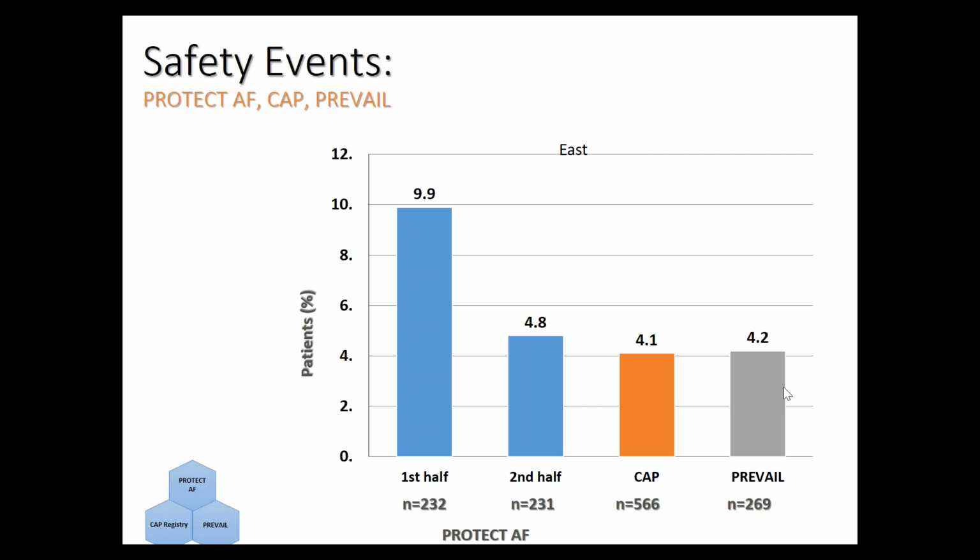In the registry, the CAP registry, it went to 4.1. In the next randomized controlled trial, it went to 4.2. Now that they've rolled it out clinically, we're seeing it down in the 2 to 2.5 range. And what we've specifically done in these trials as a field is, in Prevail, we didn't give it to all the experienced operators. More than 50% of the operators in this trial were brand new. And that was important to see how people do rolling this out. And we continue, because of device design and improved technique, to reduce the risk, and now it's about 2 to 2.5% of a major adverse effect during the procedure.